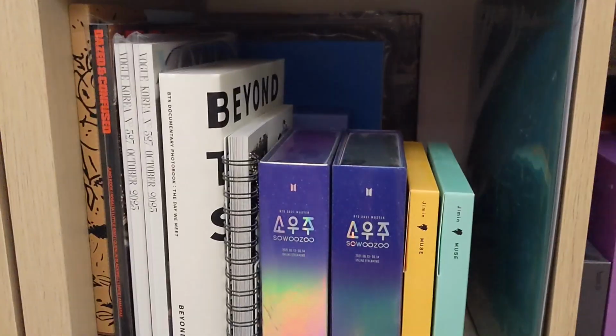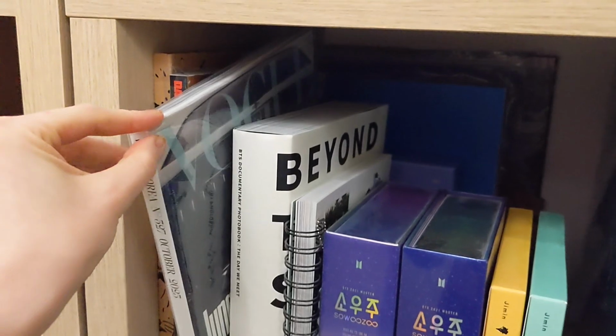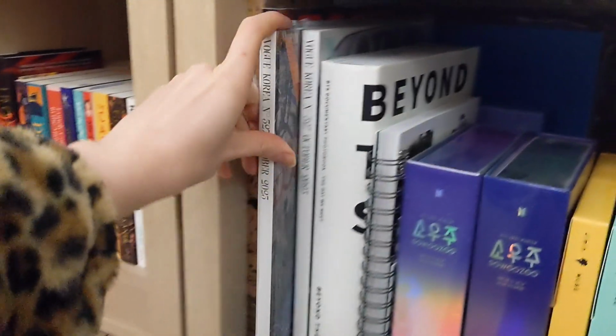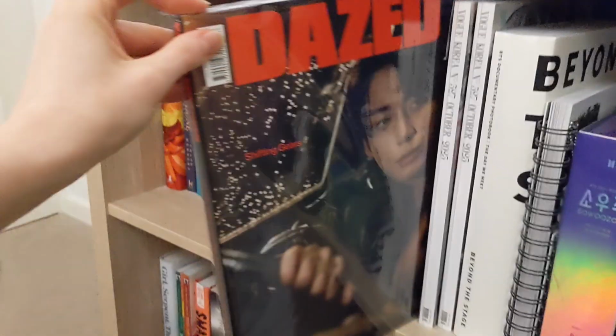So yeah, with these, I have had to get a little bit creative with what I can stack where, which I don't know if you can even see in the back there, but there's Right Place, Wrong Person, Hope on the Street is in there, Happy is at the front, that box just there, that's Memories of 21 Blu-ray, Are You Sure, Beyond the Stage, and then these are small magazines. So this is JK's Vogue, a couple of the covers that I got. These are my favourite ones that I got. And then there's this bad boy.